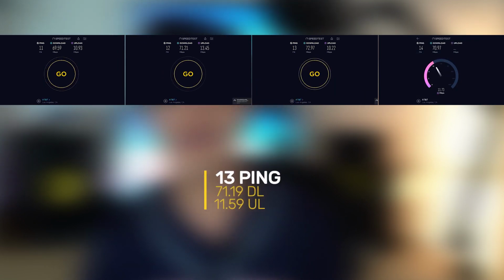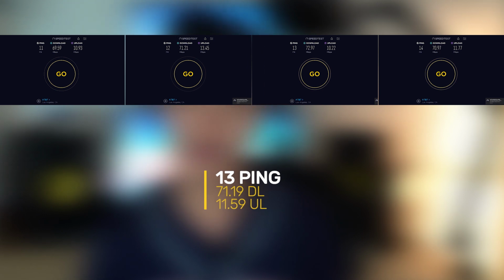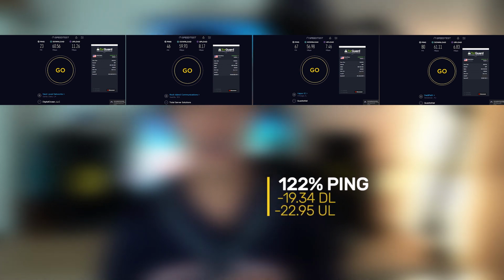So with that said, after some tedious benchmark tests, we have a VPN that performs very well whilst giving you powerful security. Our benchmark for this round of testing was 13 ping, 71.19 down, and 11.59 upload speed. In the US, we tested TorGuard servers in San Francisco, Seattle, Chicago, and New Jersey and averaged 54 ping, 57.42 down, and 8.93 upload speeds, roughly equaling a 122% difference in ping, 19.34% download decrease, and 22.95% upload decrease.